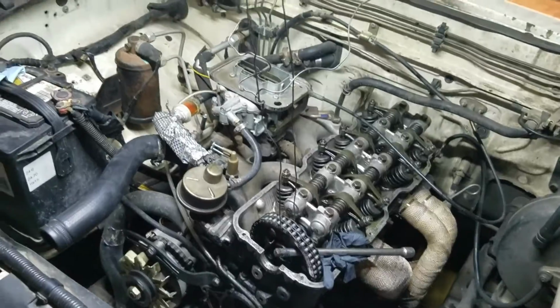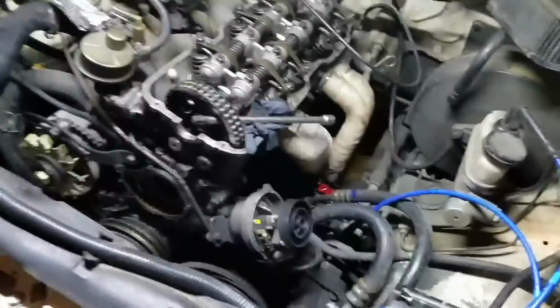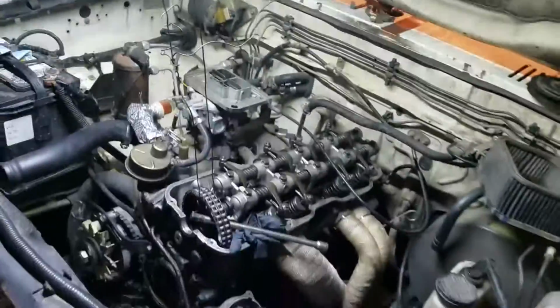Oh, I can't wait for this to be done. Yeah, the painting will make it take a little bit longer. Oh man, it's all going to be worth it. It's going to be so worth it.